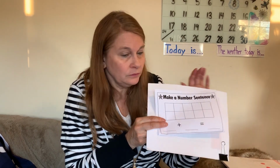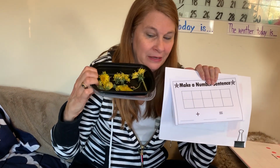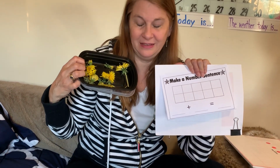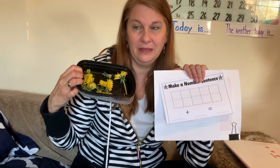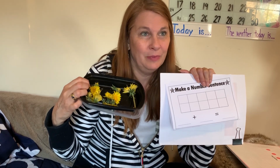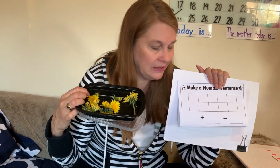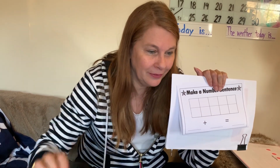All right. So you're going to, let me keep reading this. Keep this blank to place your counters on. The reason I was outside is you're never going to guess what my counters are today. These are a kind of flower. Well, actually not really a flower. They're a weed. But they're called dandelions. But they have great yellow tops. So I knew there were some outside in my neighbor's yard, actually. So I went over and collected them.